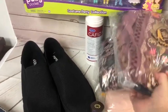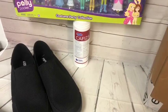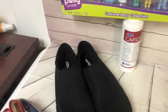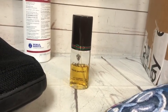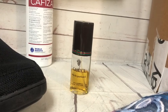Okay, I'm going to take all of these clothes out, and I'll show you those in a separate clip so that I can show you pictures of those items instead of just wrapped up here. But I'll show you these other things first. This Gucci perfume, about a half a bottle. It's vintage, and I got it at a thrift store for a couple of dollars, and it sold for $25.